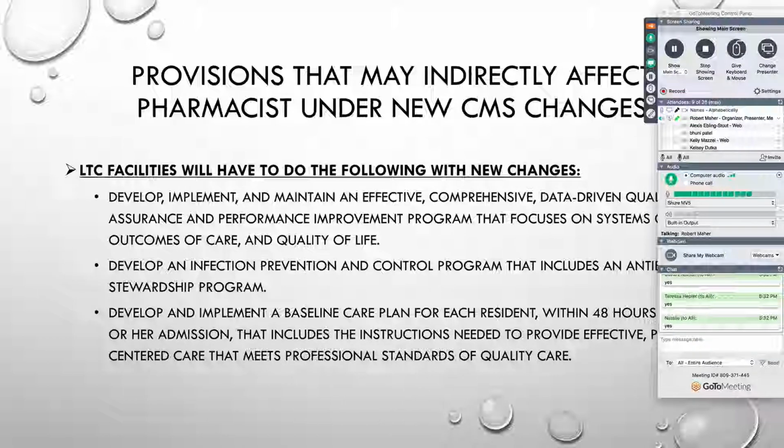Another big issue being focused on in long-term care is the development of an antibiotic stewardship program. This program is being implemented to help nursing homes manage antibiotics, because there's a big issue with overuse of antibiotics in nursing homes, and that may be affecting what we're seeing in drug resistance in our hospital settings. So this is an initiative to try to tackle that. The other thing is that nursing homes have to develop and implement a baseline care plan for each resident, and this occurs within the first 48 hours of admission.